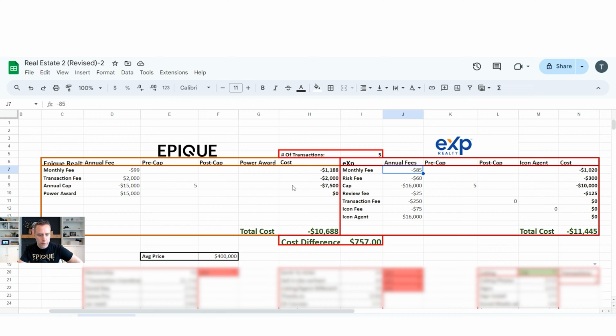So here we're at a $15,000 cap. If we look here, we're looking at per transaction. We're basically going off an average price of $400,000 times a 2.5% commission. So obviously if that's different, then that is what it is. I went off an average of 2.5% commission, so here I went 15,000, and that average is about 1,500. If you do that math.